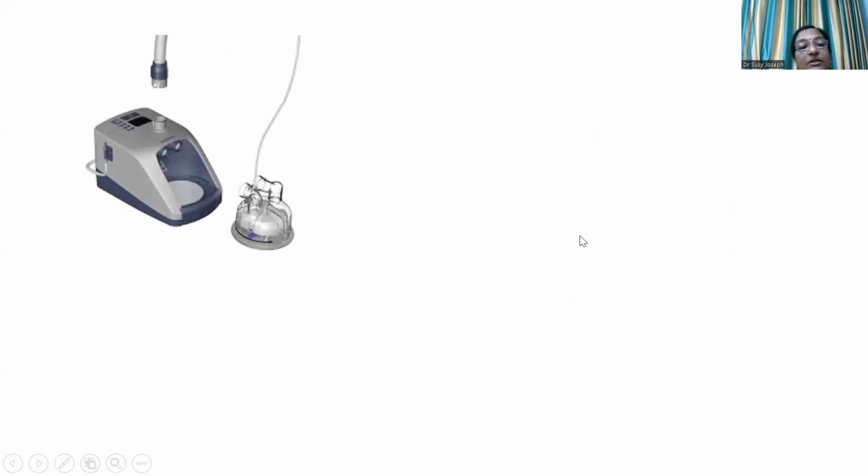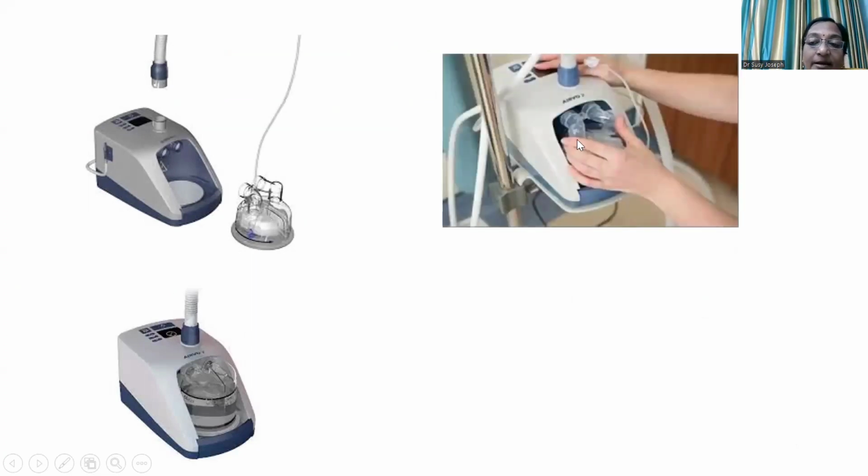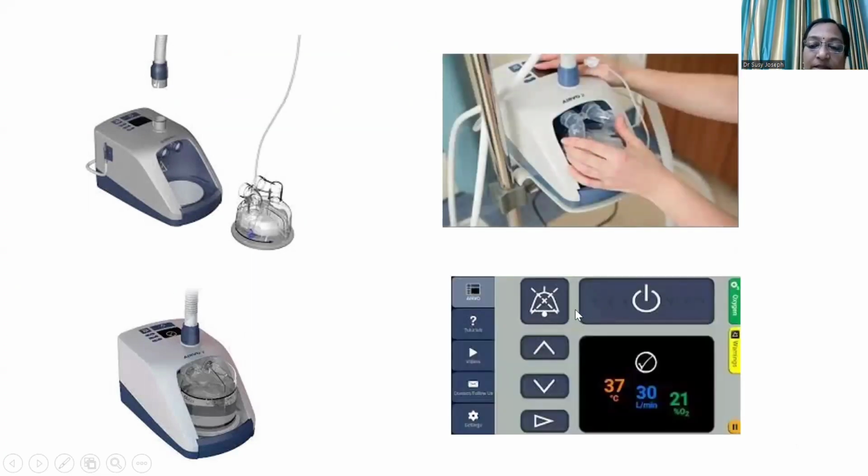Okay. So this is again a picture. This is a heater and humidifier. You can just slide the heater humidifier into this thing. And this is what is seen on the panel. All of you know, this is the temperature, this is the flow rate, and this is the FiO2. And I think these buttons will be explained in the videos. Okay.